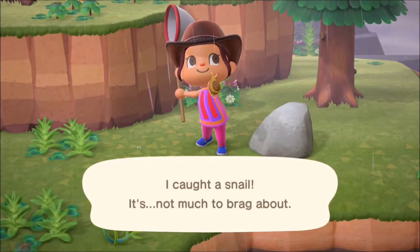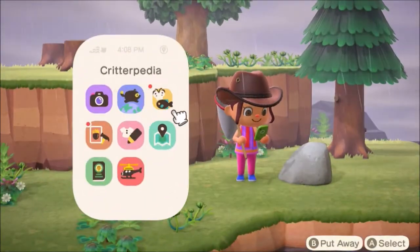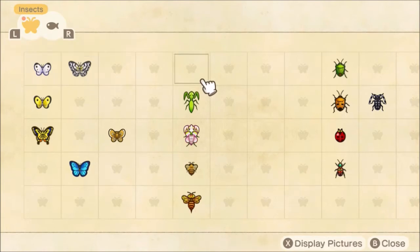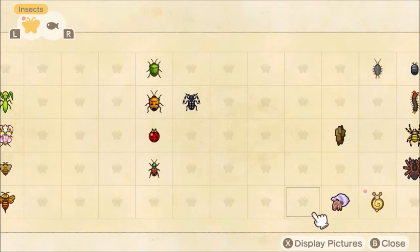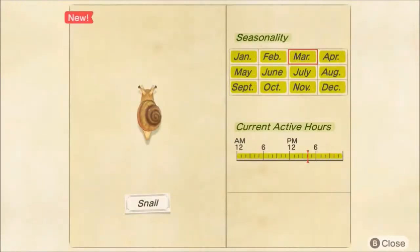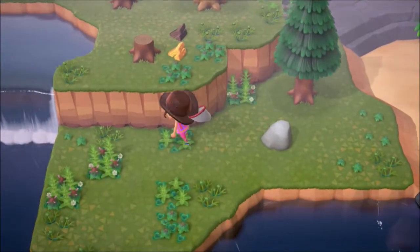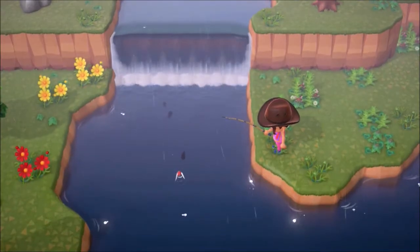I've never caught a snail before, so I'm not sure if they only come out in the rainy weather or what. I'm going to see if it says anything on Critterpedia about my new snail. Let's see if it mentions anything about weather. It might not, because I don't think it's too detailed. So yeah, it doesn't say anything about it. Apparently it's available throughout the year, but I've never seen one before, so I think it must just come out in the rainy weather. But that's really cool because I can give it to Blathers.